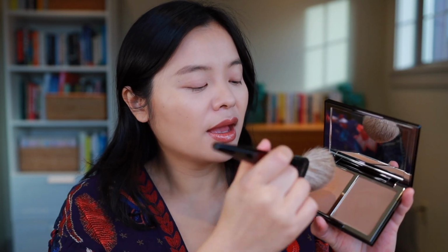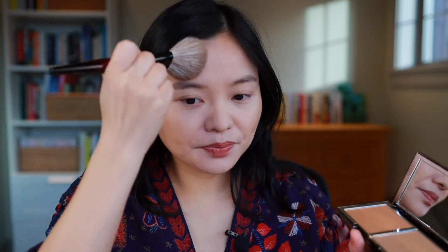I also took out my Face Pro from Sonia G to try to give this an additional chance with a different brush. This is fluffier, so I'm hoping that it won't pick up quite as much product. So let's actually try going into the bronze side this time, and I'm gonna really tap off because this is quite pigmented for my current complexion.